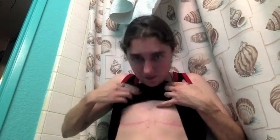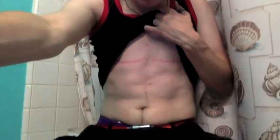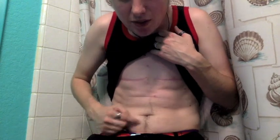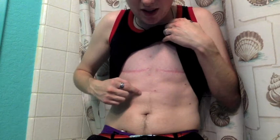My little chest hairs, right in here, are getting darker. I've always had a happy trail down here, but this has started to get darker. You can see it now. You couldn't normally see that.